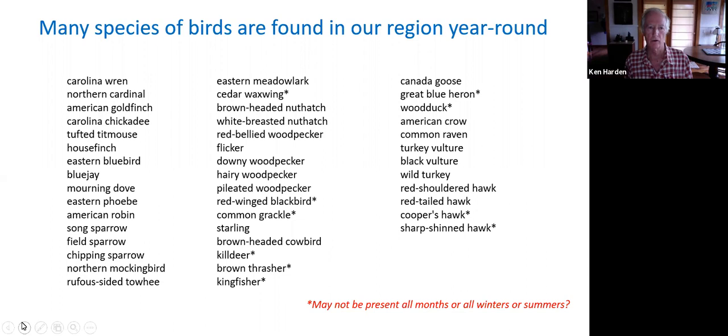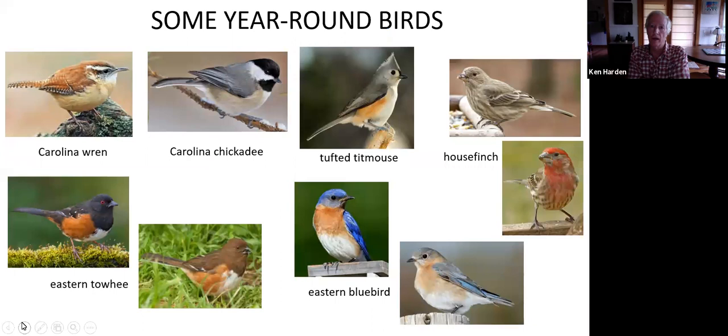And I won't go through the list. Some of these birds are more prevalent in the winter than the summer, and some are more prevalent in the summer than the winter. But you could potentially see about 50 birds during any month of the year in our area. Some of these year-round birds are ones we're all familiar with: Carolina wren, Carolina chickadee, tufted titmouse, the house finch, shown male and female, and the male and female eastern bluebird there.